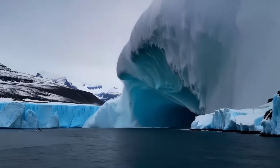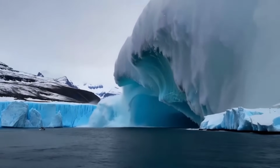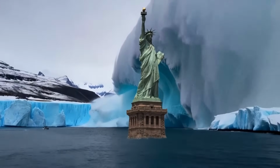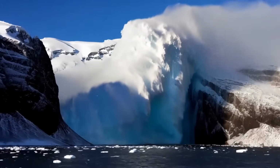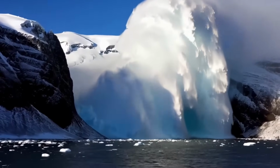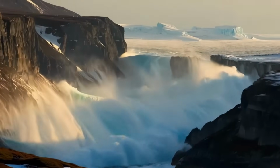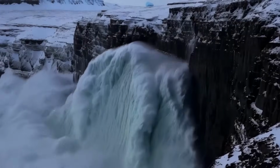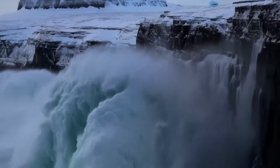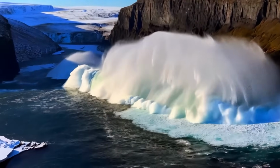And all this nightmare hurled into the water with such force that it kick-started a tsunami about 360 feet high, taller than the Statue of Liberty, into the air. What's crazy is that this incredibly powerful wave was trapped in the fjord by narrow cliffs, unable to escape. It's like water sloshing in a closed bathtub. For 9 days, the mega tsunami continued to churn through it. That's why we heard this endless hum. It was a rhythmic back and forth of the water slamming against the walls.